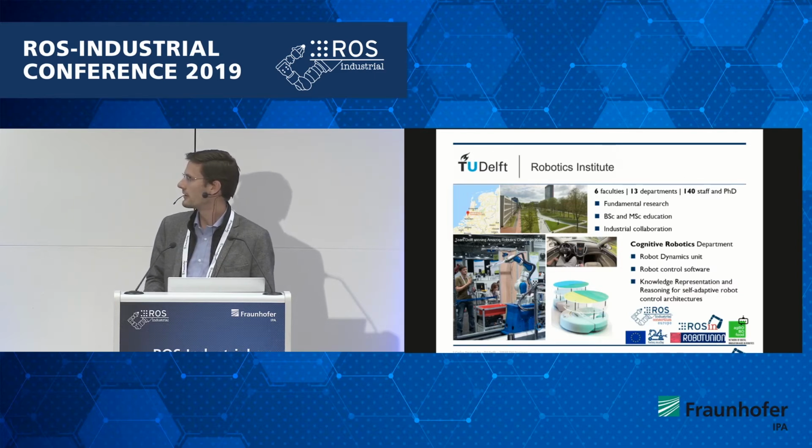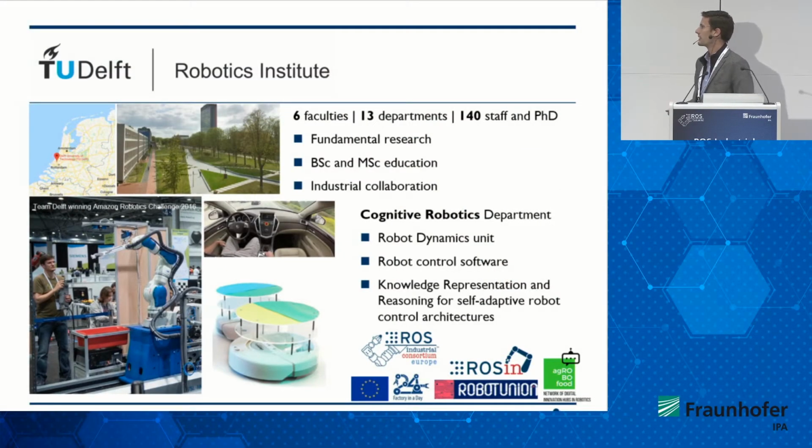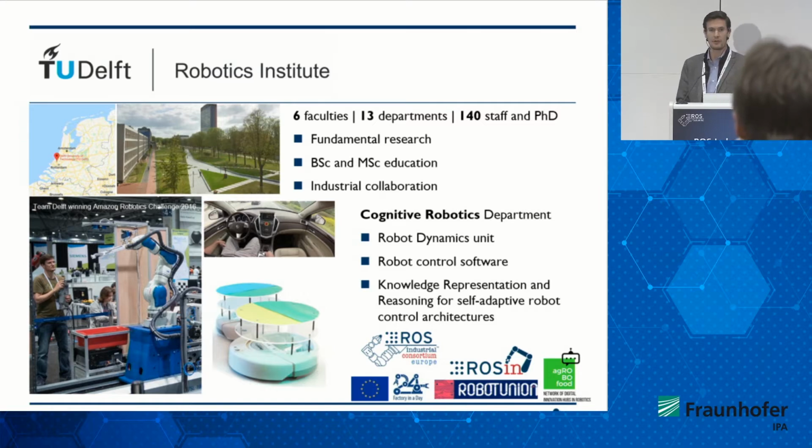So about TU Delft, which is coordinating. We are the largest technical university in the Netherlands, and we have a strong robotics institute spanning 6 faculties. There is a lot of robotics activity, 13 departments, and over 150 researchers in between professors, engineers, and PhD students. And we do fundamental research and education at the bachelor and mainly the master level, in which we are starting a master on robotics next year. And we have a strong industrial collaboration, and this ROSIN project is just one of the multiple European projects in which we are collaborating, for example, with Fraunhofer IPA for a long term, very successfully.